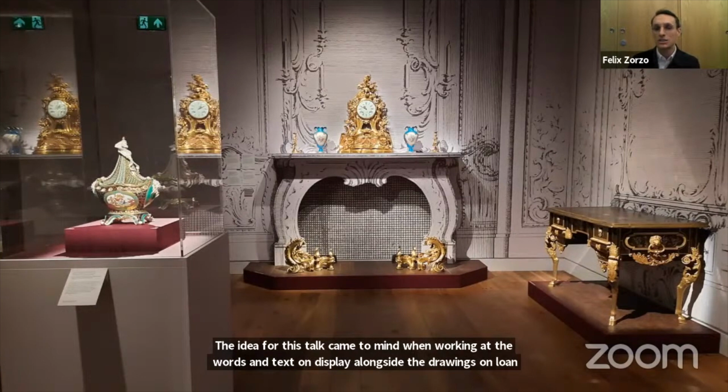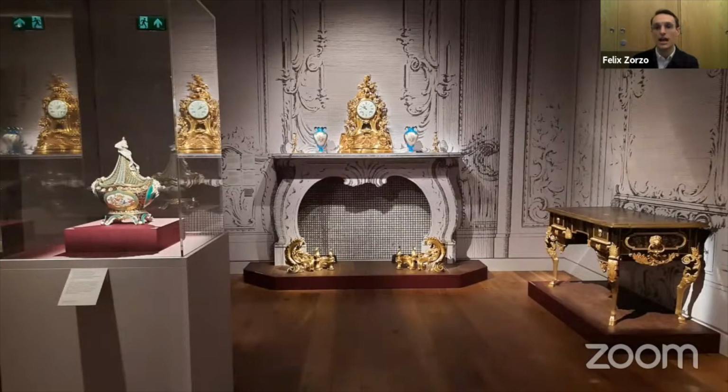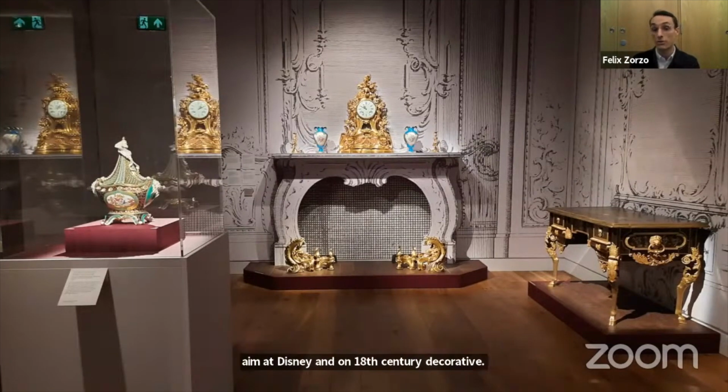The exhibition is curated by Wolf Burkhardt from the Met and Helen Jacobsen from the Wallace side, and it focuses on how Disney artists drew inspiration from 18th century French objects and the common aim both at Disney and in 18th century decorative arts to bring life into inanimate objects. Visitors will immediately see that these earlier objects are full of references to nature, animals, plants, rocks, water features, which was a recurrent theme at the time.